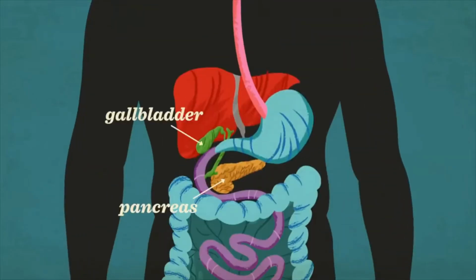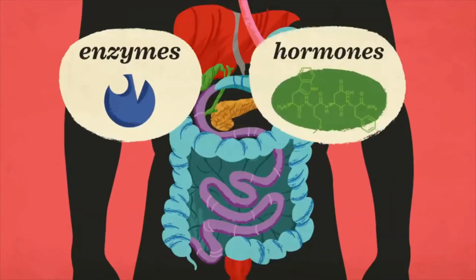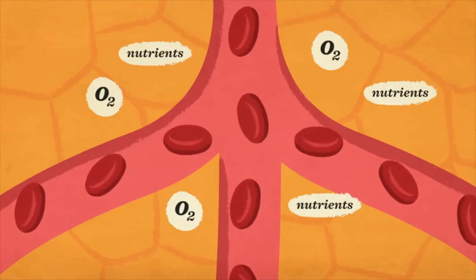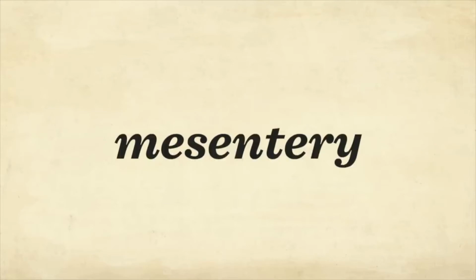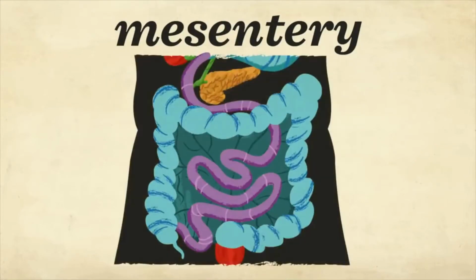Second, the pancreas, gallbladder, and liver. They break down food using specialized juices. Third, hormones, enzymes, nerves, and blood work together to break down food, modulate digestive processes, and transport final products. Fourth, the mesentery supports the organs in the abdomen in place for them to execute their tasks.